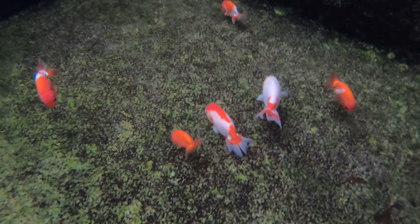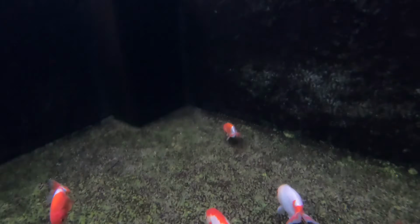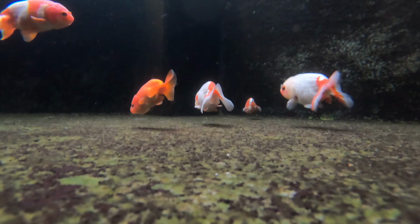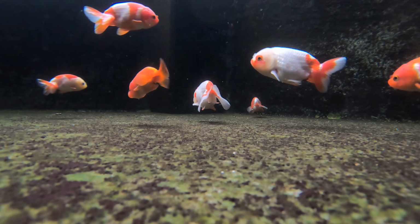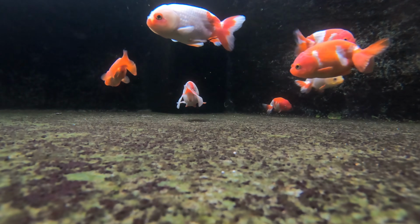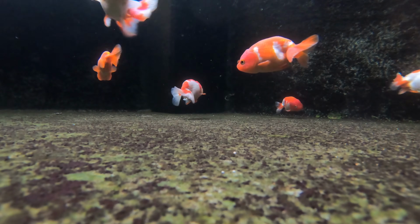Now you can see how dirty that pond window really is. It matches in perfectly with the size of the pond, so the fish clearly think they're in just a generic ordinary pond, but I will get that cleaned off at some point. It's not providing any harm to the fish, and it's providing them with somewhere to forage across to get any nice organisms or feed on the algae.